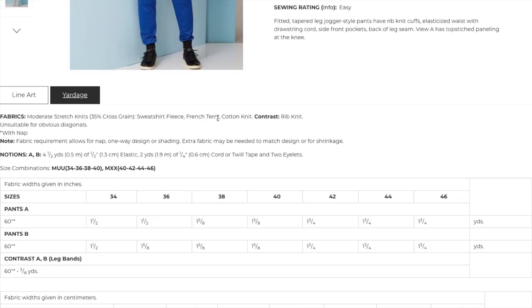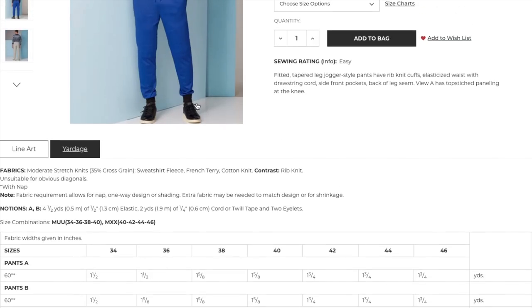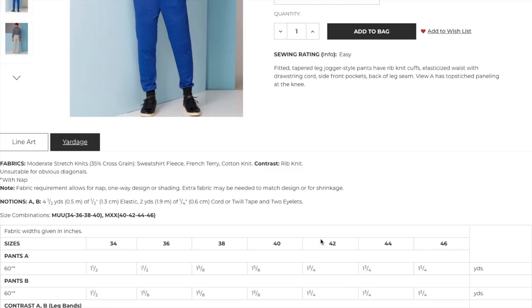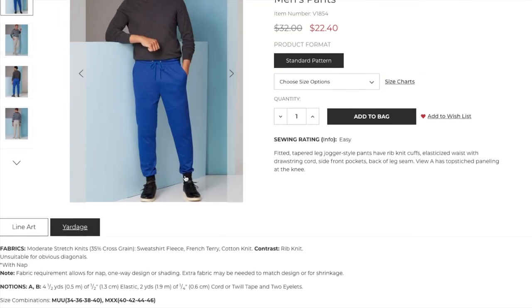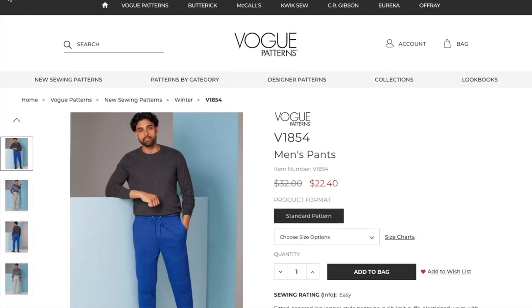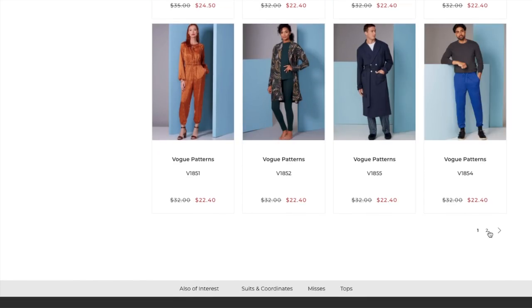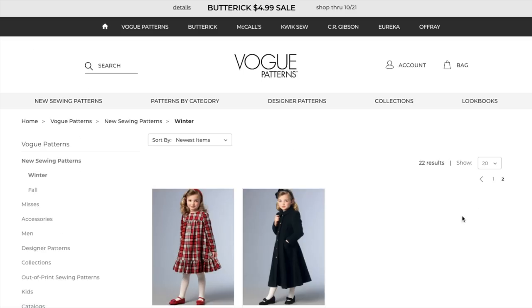But sweatshirt fleece, French terry or cotton knits, and then contrast rib knit. So they're not necessarily calling for ribbing, which is different than rib knit. Right? But you can just make this out of scrap rib knit fabric. So that's a cool gift idea for the dudes, or honestly, chicks too.